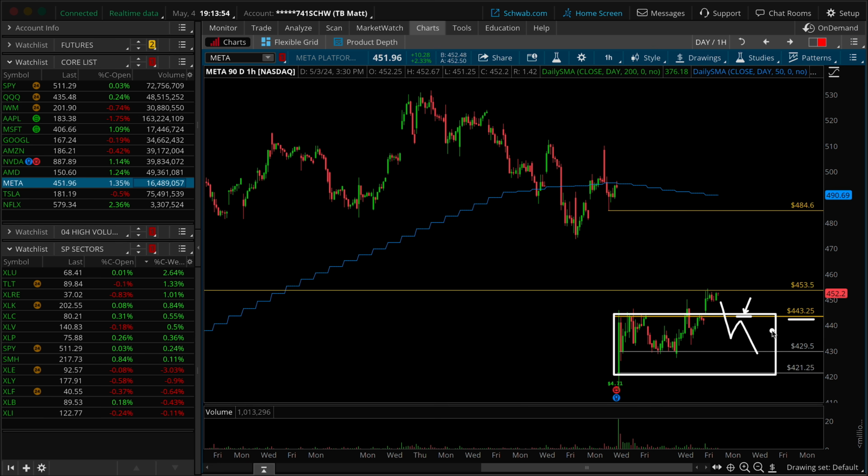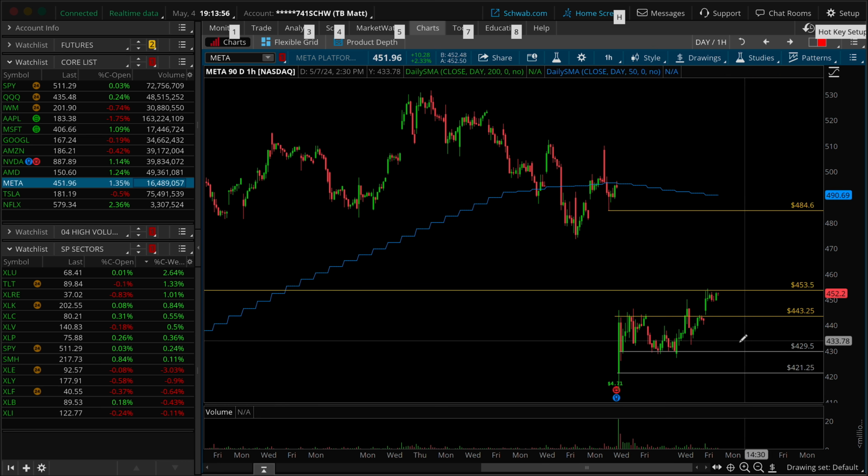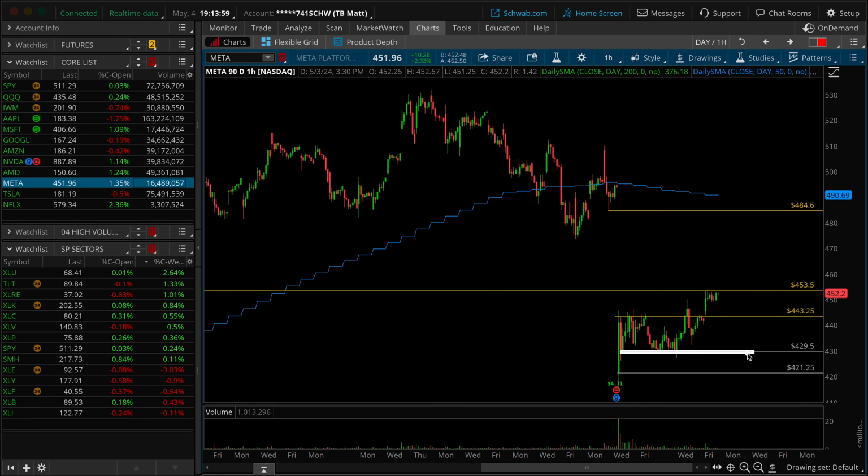So that lower high may be worth a stab, but even at that, I would tend to think that Meta is an even better short. Like, put your patience hat on and say, not really convinced about getting chopped up in the range, and more so, the lower high underneath 429.50 is more attractive.